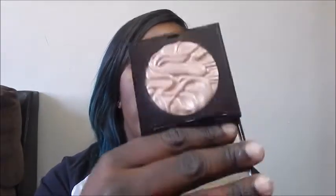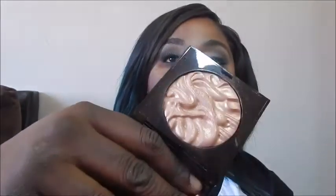Whew, we're almost done. Well, almost done with Sephora, that is. So also from Sephora, oh my god, I love this thing. It's the Laura Mercier face illuminator in the shade Indiscretion, and it's such a pretty highlighting powder.